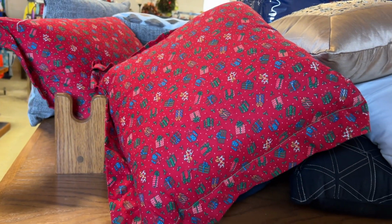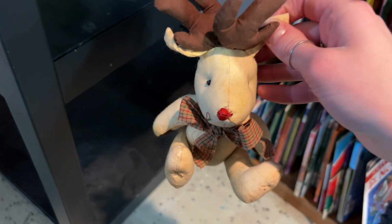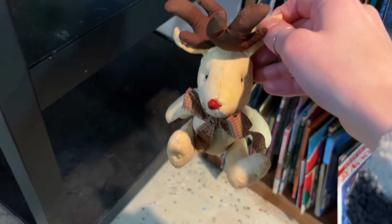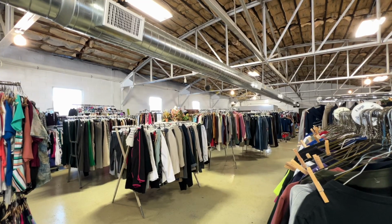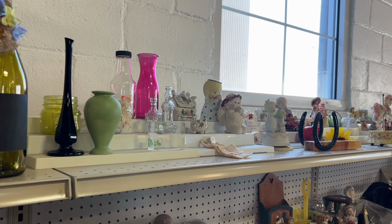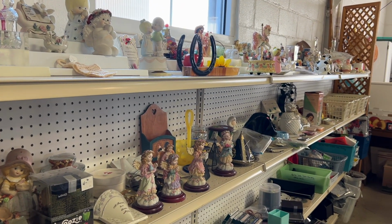Look high and low, because I stumbled across this cute little reindeer just sitting in the corner, even away from holiday decor, and I thought he was so stinking cute, and the floor is certainly not where he belonged. As you continue to move your way around the thrift store, there's going to probably be some sort of knick-knack random section, and definitely do not skip out on this.